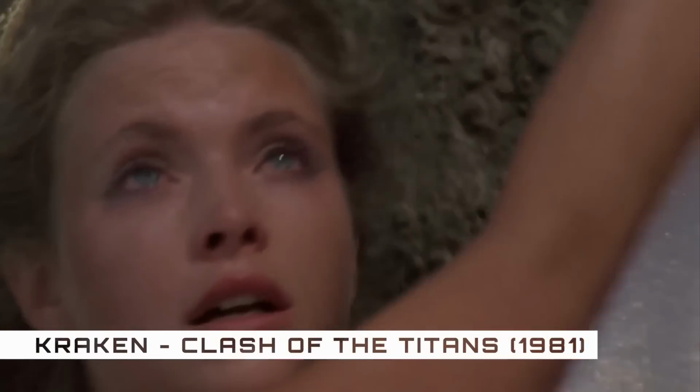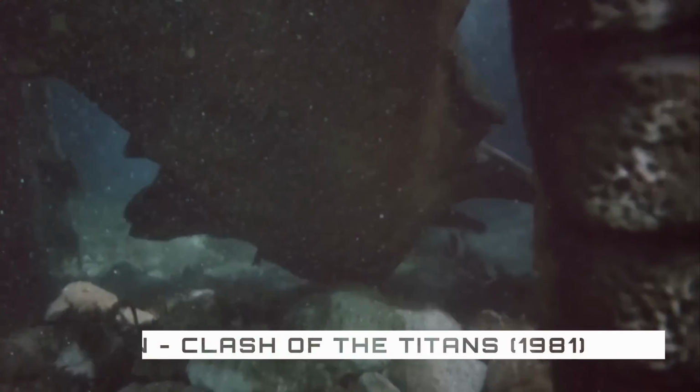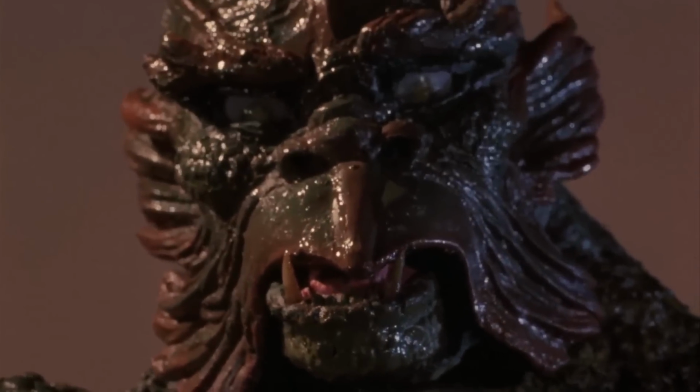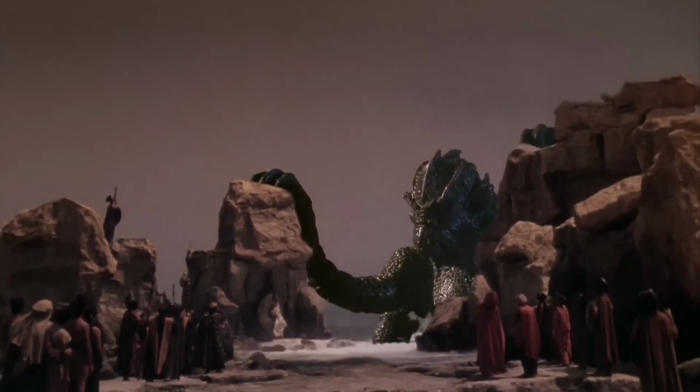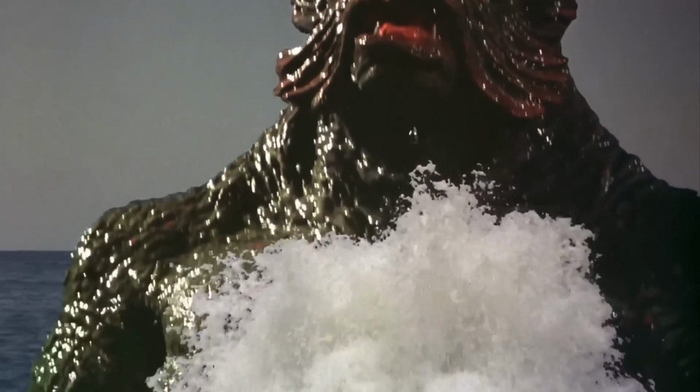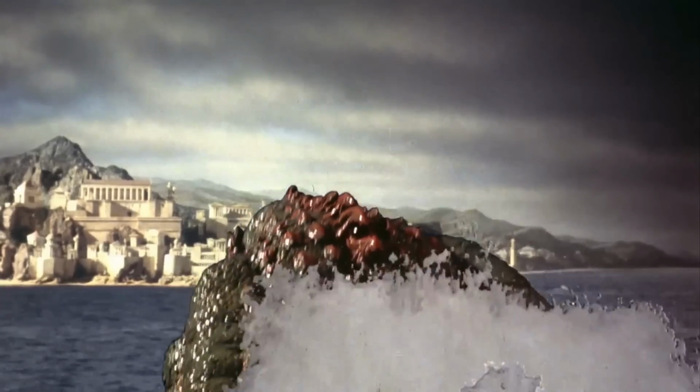Release the... Yeah, you know the line. But when this Kraken shows up, it actually earns the drama. With 4 arms, gills, and a face that says deep sea nightmare fuel, the Kraken isn't just big, it's epic. It lumbers out of the ocean like it's had a rough commute, and it's not in the mood for diplomacy.